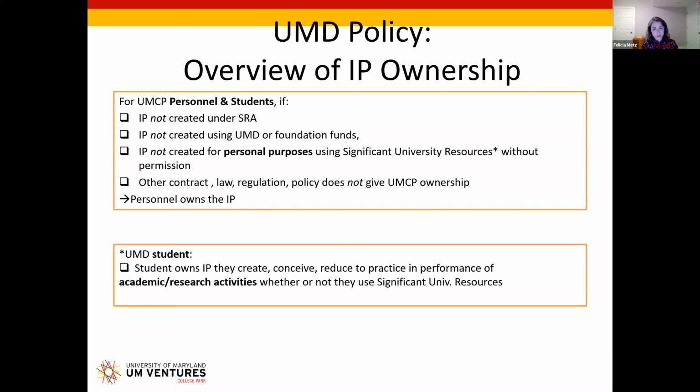What does significant university resources mean? That is discussed in the IP policy. Generally, though, it means if you use a resource that everybody gets, like talking on a university-provided phone, or if everybody in your college is provided a computer and you happen to do something on that computer, that's probably not a significant university resource. But if you have access to specialized lab equipment that not everybody has access to, that would be an example of a significant university resource.